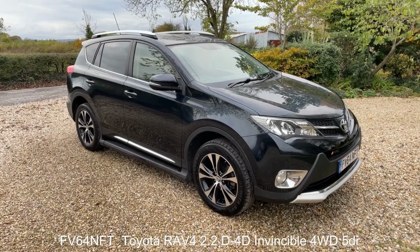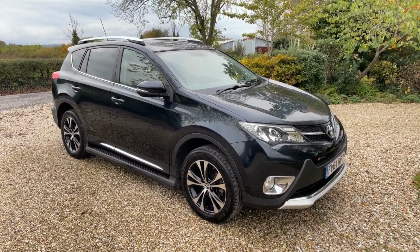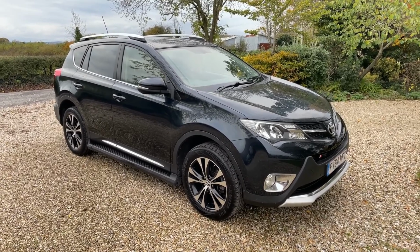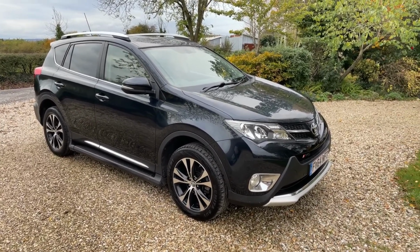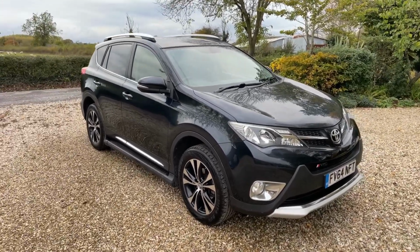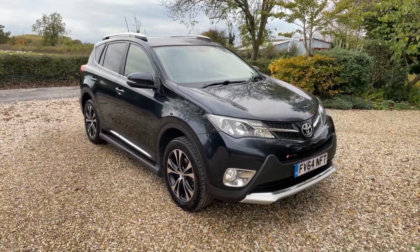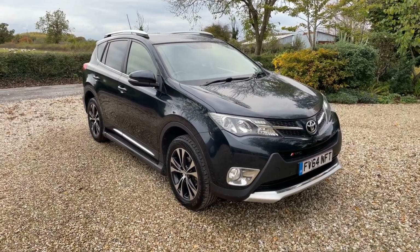Right then, this is a walk around video for a really lovely looking car. This is a Toyota RAV4. It's the 2.2 Invincible diesel manual, finished in this lovely sort of gunmetal grey metallic. This is the later 2015 style model with this new styling, new alloys. It just looks absolutely fantastic.